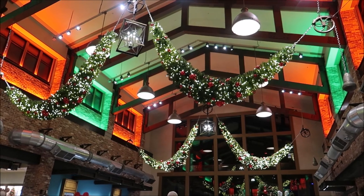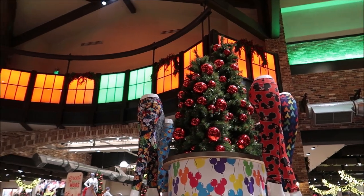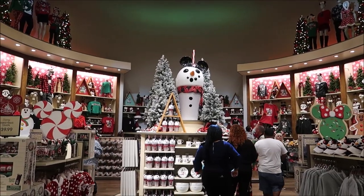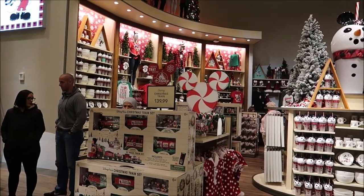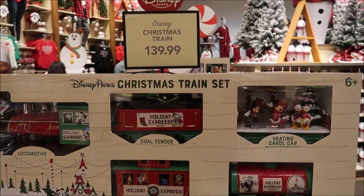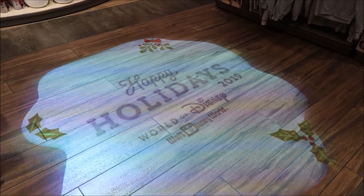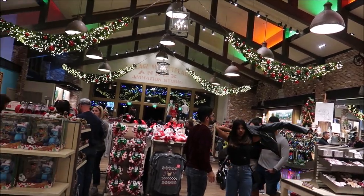And look at the uplighting in here. So festive. I wish they did this for every holiday. I don't think they do, but it would be nice to see some orange and purple for Halloween in here like this. And look at this Christmas display here. They've got all of the good stuff. Even this Christmas train set, the Holiday Express, $139. Ooh, look. They even have Happy Holidays 2019 little signage on the ground. I like this. Plus they're just blasting out really good Christmas music in here.